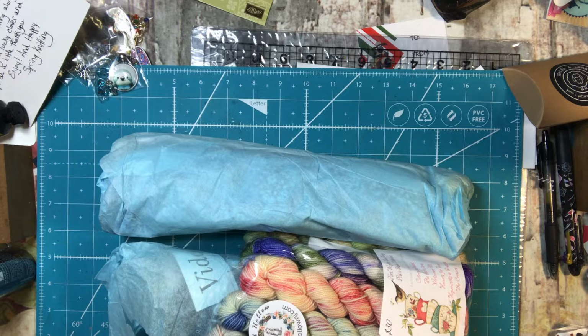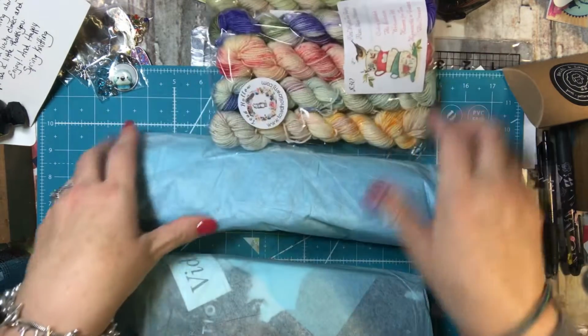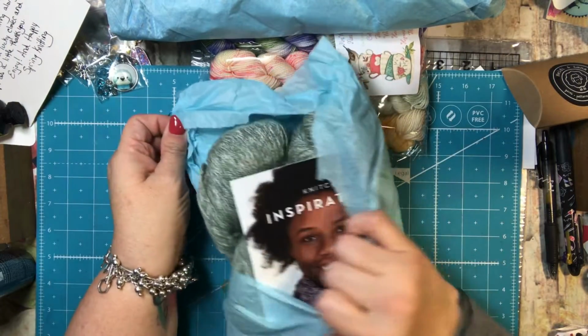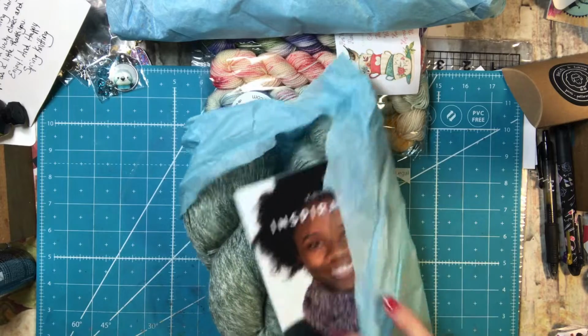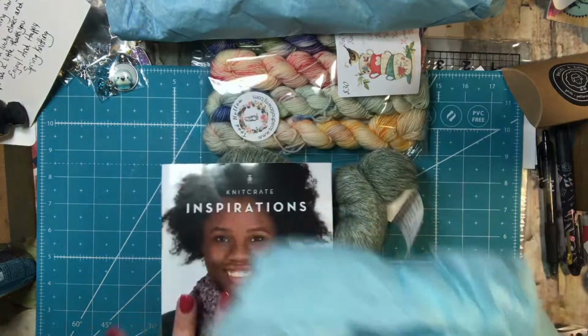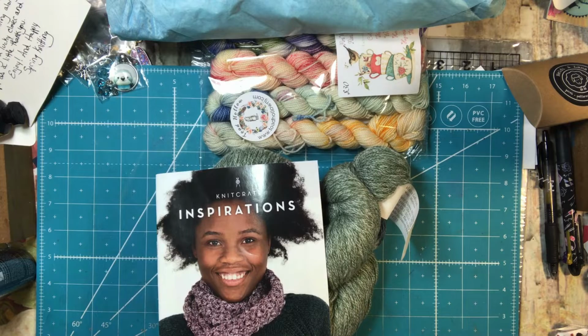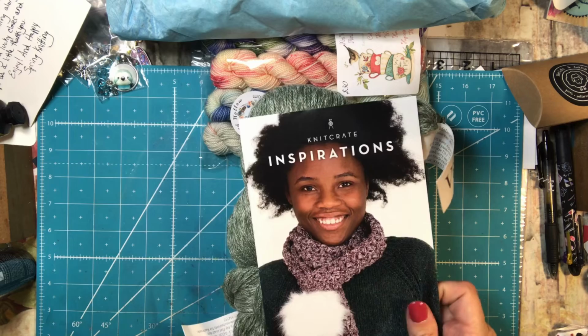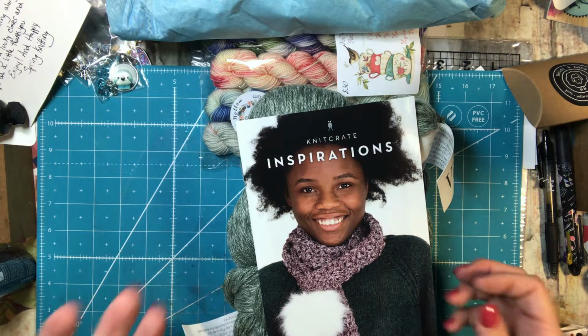And I did a video of it, so I will try to put that on the end so that you guys can see where they said my name. So I'm going to try to do that first because I think it's this one. Yes, it is. So I won some yarn. Actually, I won a Knit Crate, which is really cool. You guys know that I get Knit Crate every month, and they get Knit Crate, but then they give it away.